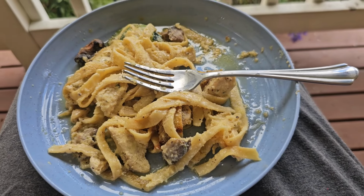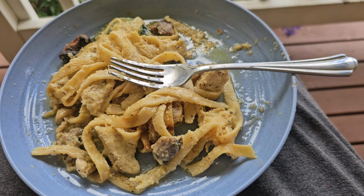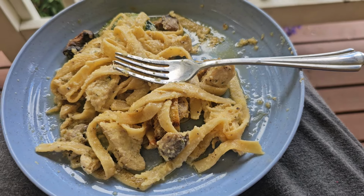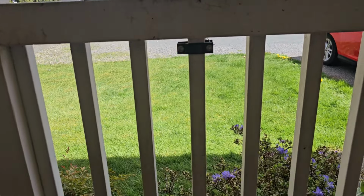Out on my porch having lunch. Leftovers from yesterday. Margaret and I went to our new place, Jimmy's Pasta in Stanwood. Oh my gosh, it's so good. So enjoying the day so far. So pretty. Nice day out.